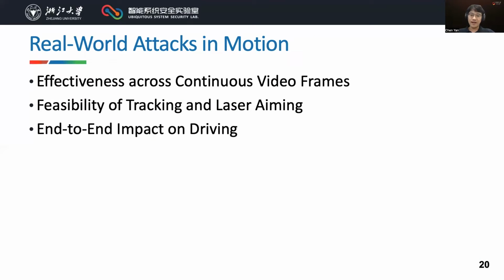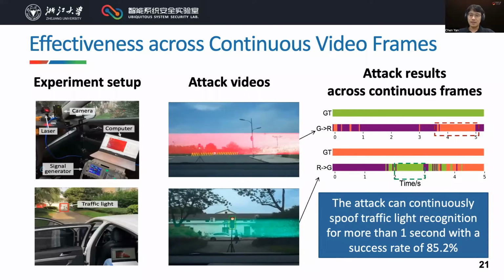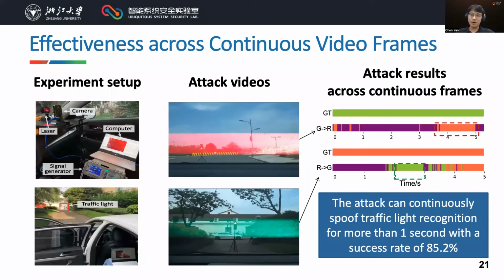We have also evaluated the attack on a moving vehicle from 3 perspectives: the effectiveness across continuous video frames, the feasibility of tracking and laser aiming, and the end-to-end impact on driving. We find that for both red to green and green to red attacks, the attack can continuously spoof traffic light recognition for more than 1 second with a success rate of 85%.